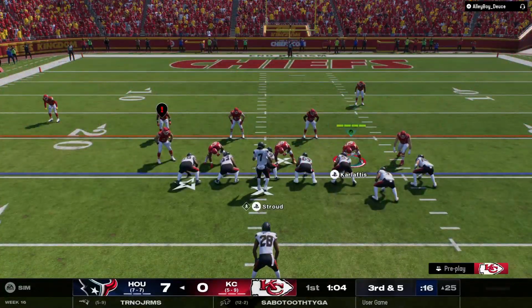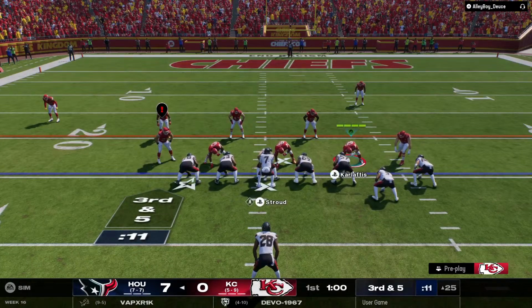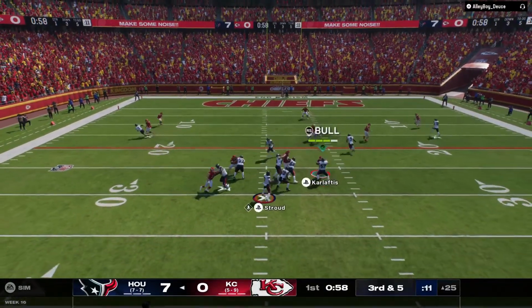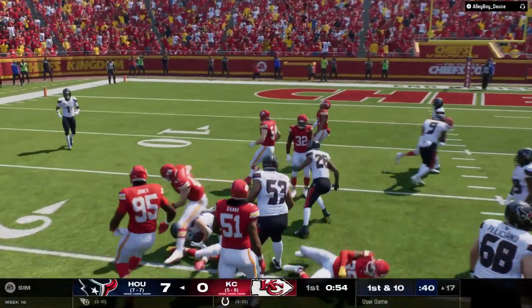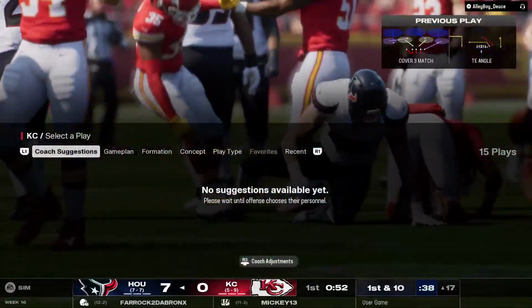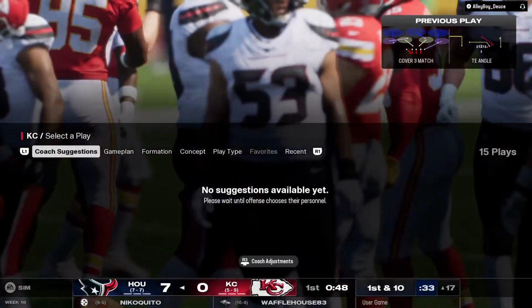Here we go. 3rd and 5. Stroud. A short throw pulled in by Schultz. And the defense can't come up with a stop there. Gain of 7 and a 1st down.